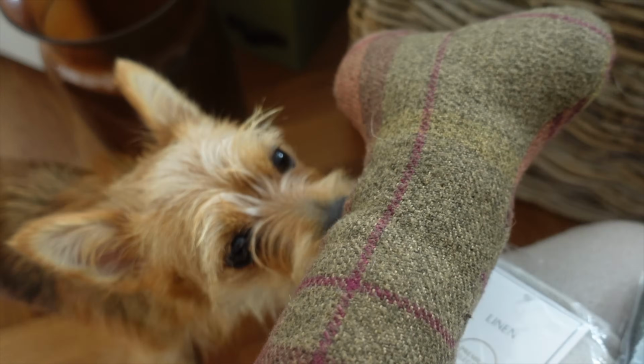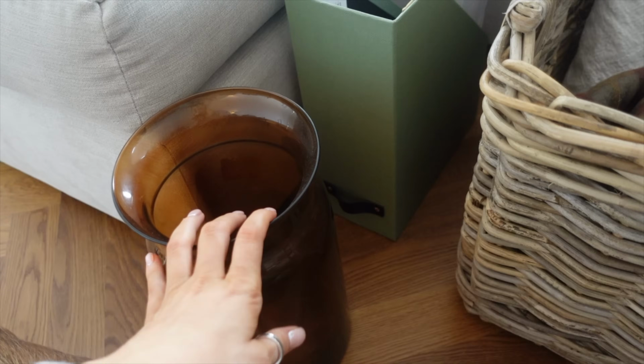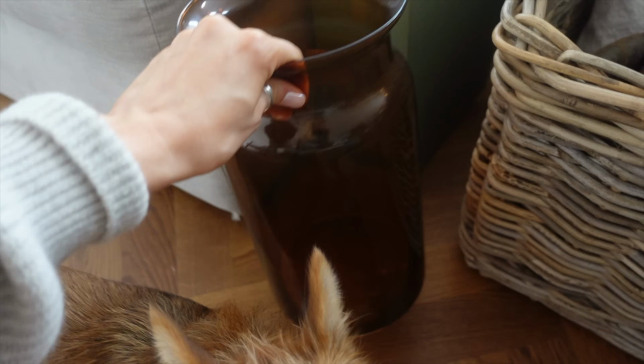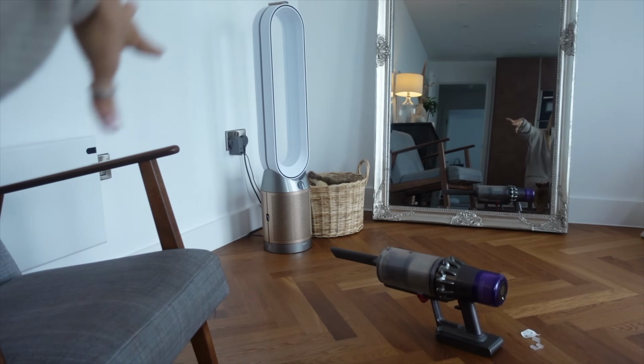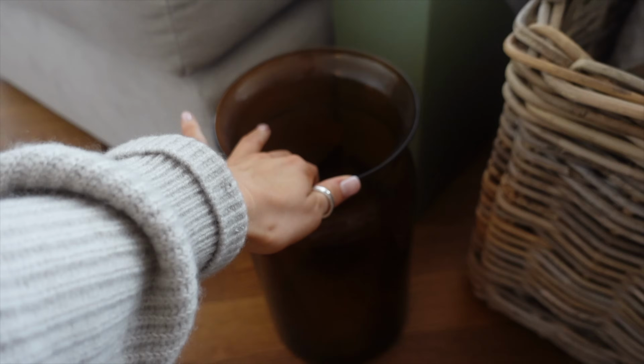Look at that. And then I just need to pop these in the office. This was from last year. I got this from Home Sense. The issue is, because we are missing our table, which obviously would normally be here, I am very limited on surfaces to put things on.